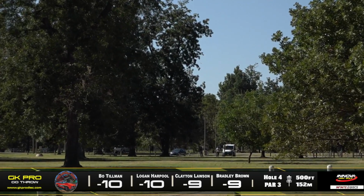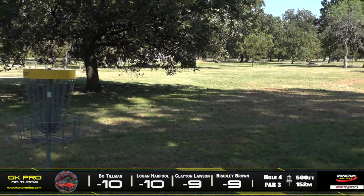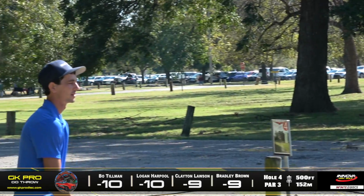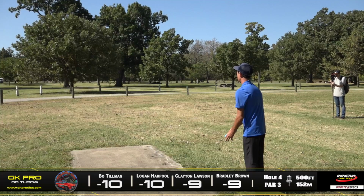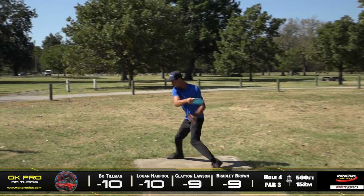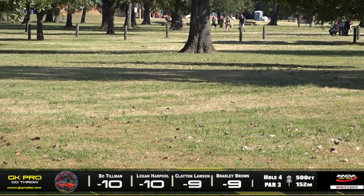There is an OB road that works its way up on the right side and gets closer to the basket the further you get down the fairway, so it definitely comes into play. People thinking about a roller or just a smash air shot can't miss right. The common play here is to bail out left if you have the power to get to that OB line back there, which in a headwind I don't think these guys have to worry about.